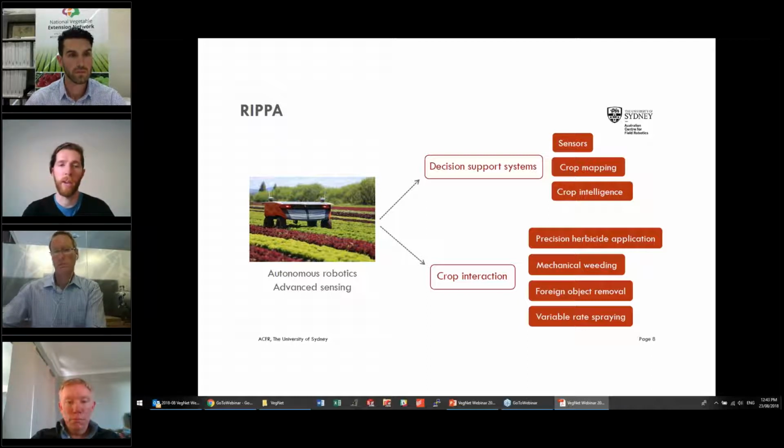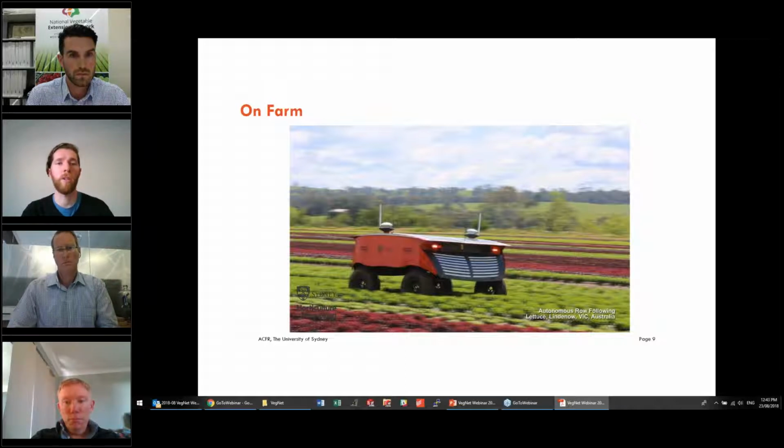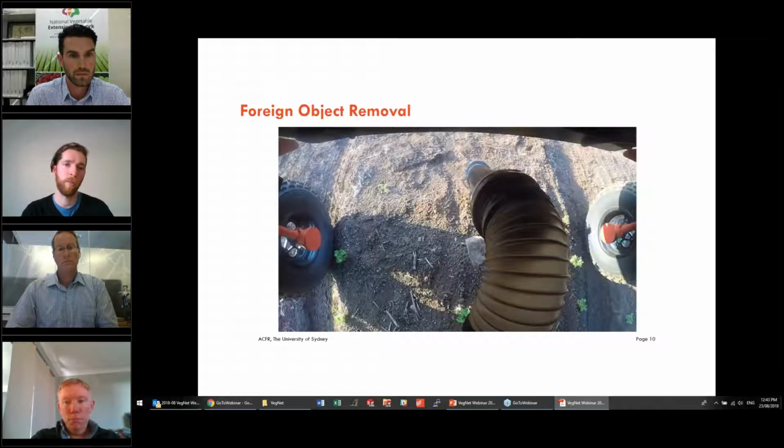Unfortunately, there was a little video here, but it won't play with the stream, but I'll just talk you through some of the different things Ripper's done. So here you can see an image of it driving up and down the rows of crop down in Victoria. Here it's got the cameras pointing straight down over the crop, collecting data. Here you've got it driving over the top, doing object removal. So you can see in the middle of the image is a vacuum nozzle, and that can pivot left and right and drop down and suck out the objects as it needs to.